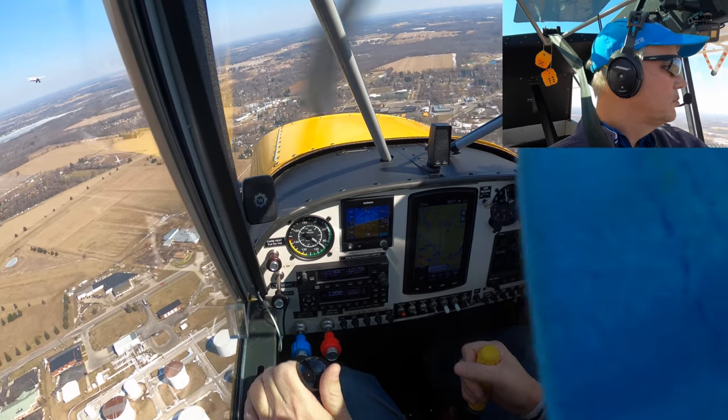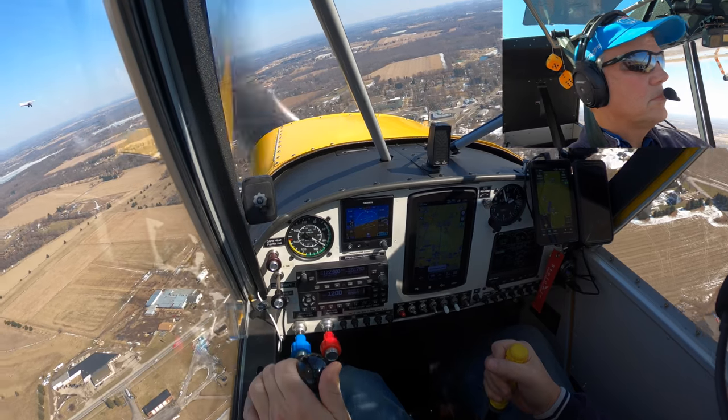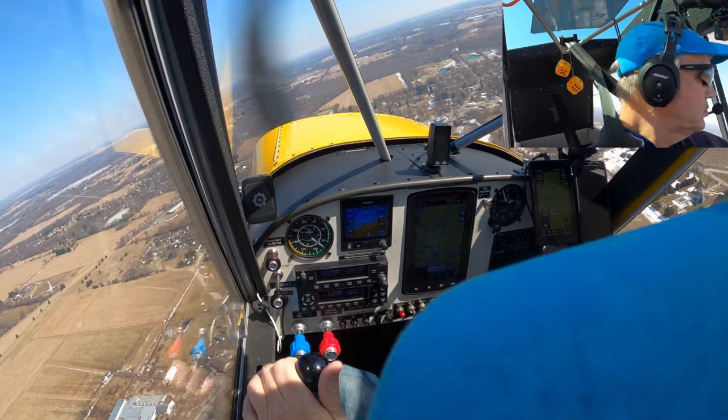Napoleon, flight of two Huskies entering a left downwind, runway 27, Napoleon.